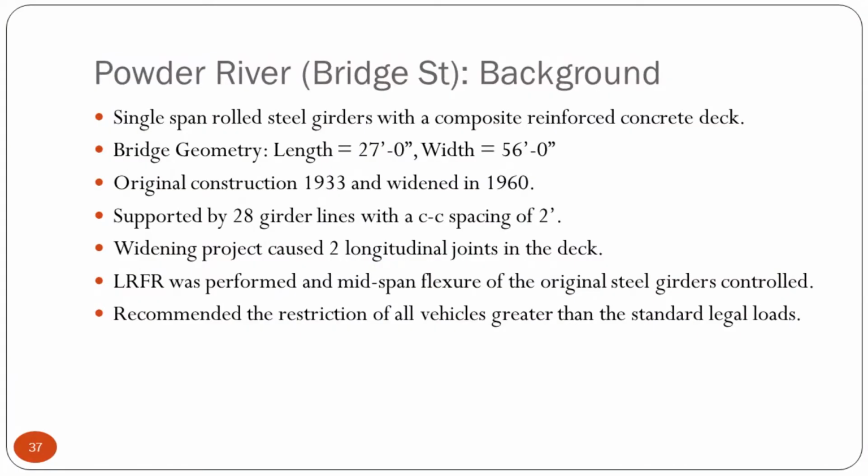28 girder lines, 2-foot spacing, very tight girder spacing, right? Not too worried about the deck failing on this one. You're not going to punch anything through there. The widening project caused 2 longitudinal joints in the deck, actually at unusual spots, but I'll show them here in a minute. But these longitudinal joints were a key problem in our load rating.